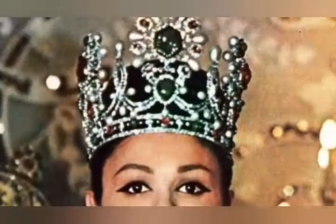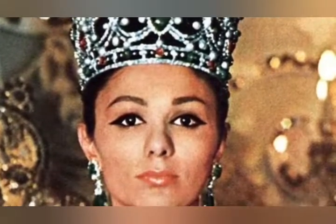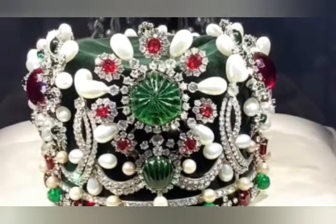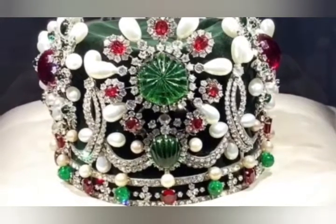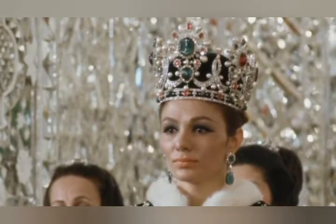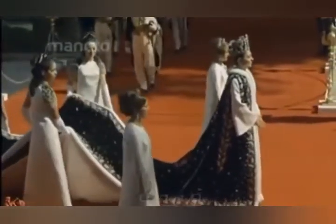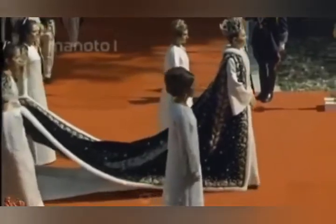The frame of the crown is made of white gold and is lined with a cap of green velvet. The crown contains 36 emeralds, 105 pearls, 34 rubies, 2 spinels, and 1,469 diamonds. Empress Farah Pahlavi was the first female monarch to be crowned in the 2,500 years of the Shah dynasty and unfortunately its last.